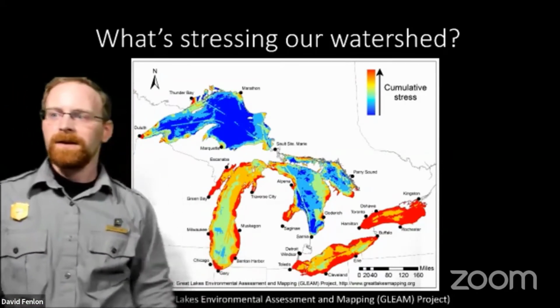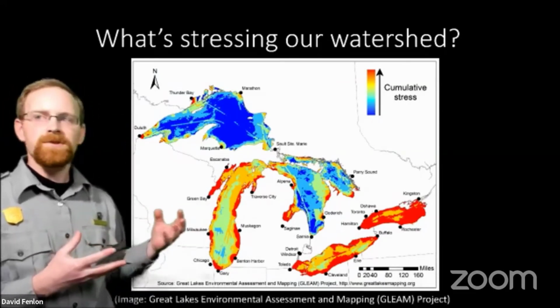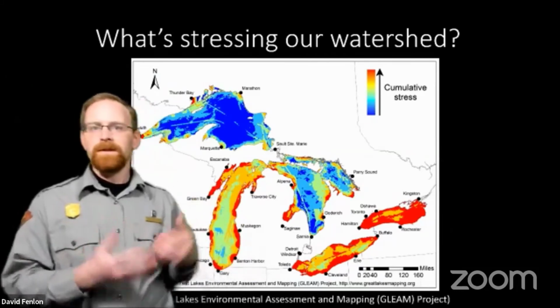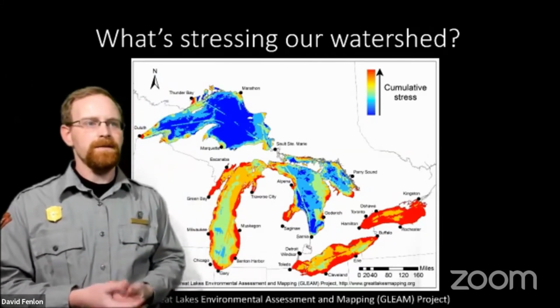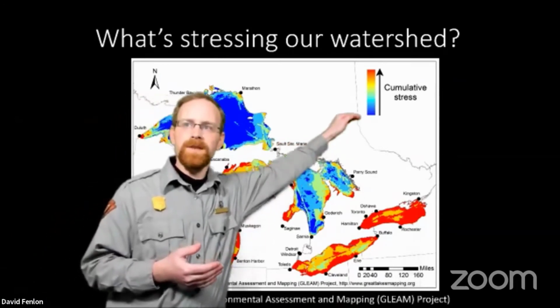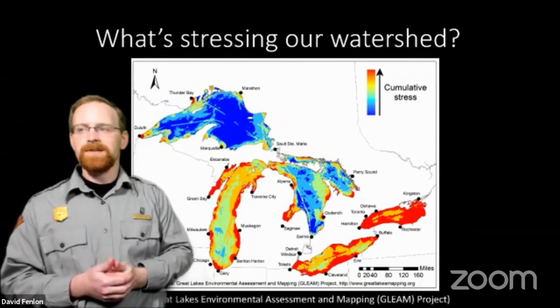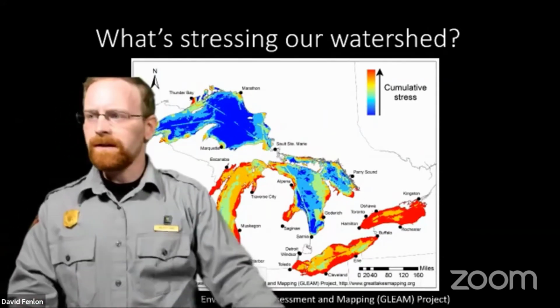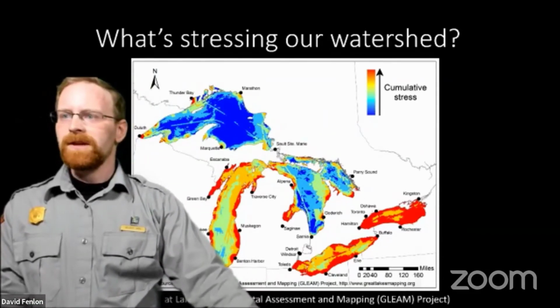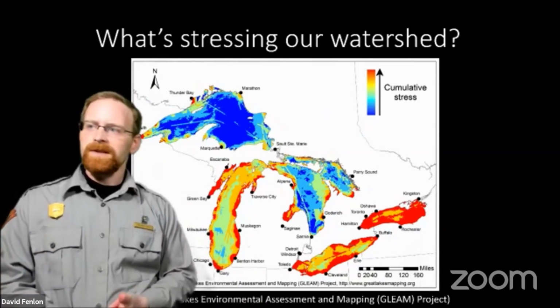This is a kind of a recent map here that's trying to show cumulative stress, which is all the different factors that could be stressing out the watershed. And the dark blue stands for low on the scale up here, and all the way up to dark red for a lot of stress. What are some things you guys think that could be stressing out this watershed? And follow-up question, where do you notice most of that stress happening? I'll give you a minute.